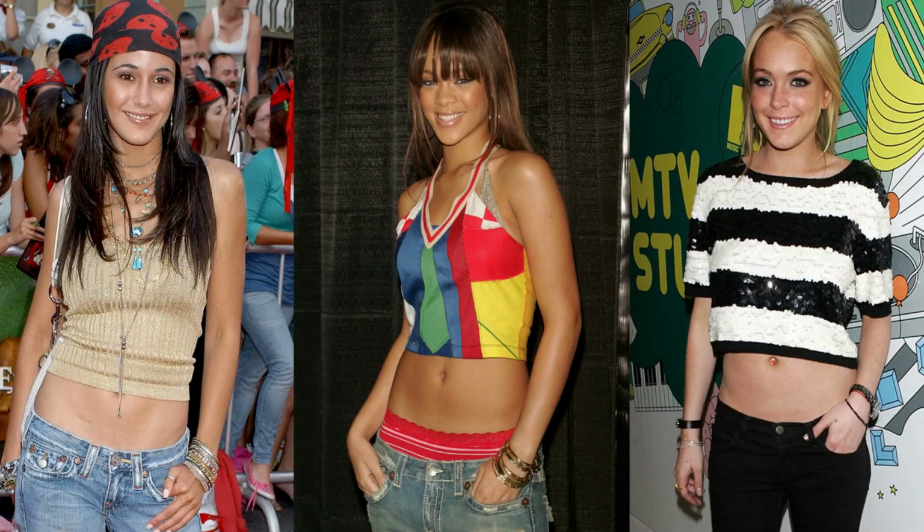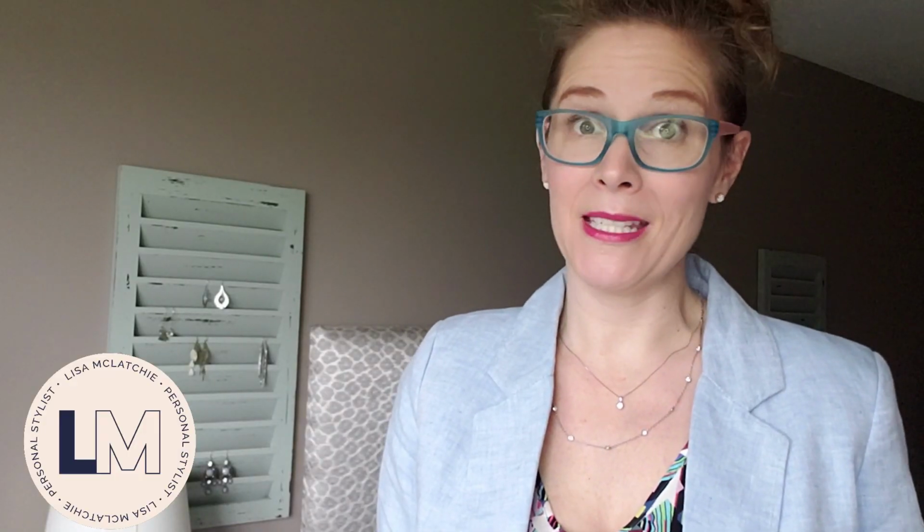Some things that come to mind for me are cold shoulder tops. Those were a big trend a couple years ago, and they were a trend for a couple seasons. That's one. Super low-rise jeans. Now this is going back a little bit, but like early 2000s, super low-rise jeans were a very big trend. So if you have those, they are an outdated trend. So hopefully they're already out of your wardrobe, but if they're not, it's time to get them out.